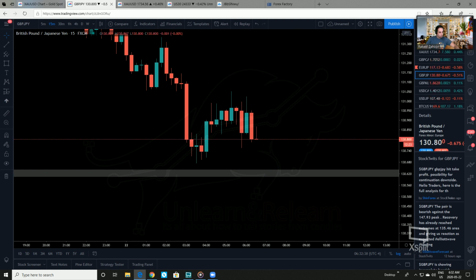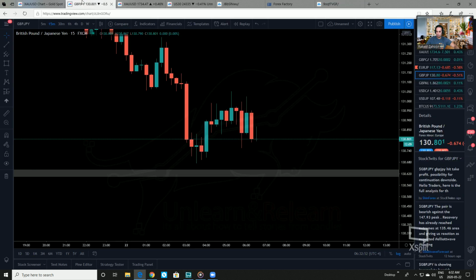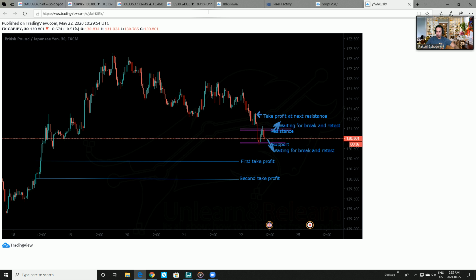I'm wondering what you'd like to see here before entering a trade. Price still making new lows, lower highs. The chances are strong. Let's take a look at this, your JPY. Yeah, I would want to see a resistance forming here, like a minor resistance, and then price coming down. That's what I would want to see. Minor resistance and then price coming down on your JPY.